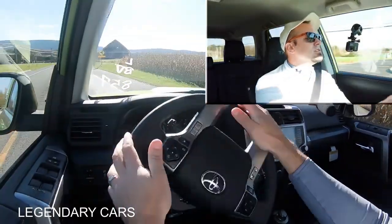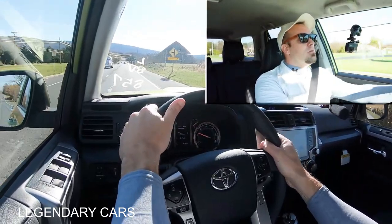All right, so now having gotten all of that out of the way, what do you guys say? Let's go ahead and find a straightaway now. Let's put the 4Runner here to the test, and let's see how quickly we can get our new 2023 Toyota 4Runner here up to speed. All right, a little bit of a rolling start. Let's kick it. Whoa.